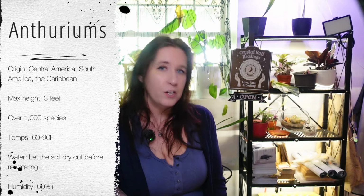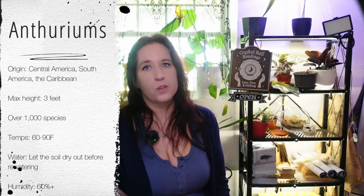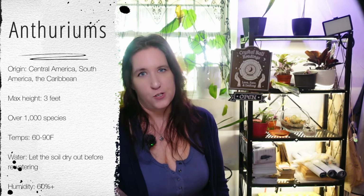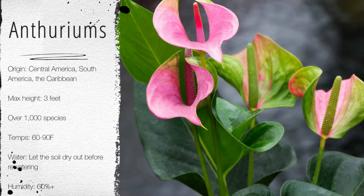Native to Central America, South America, and the Caribbean, in their natural habitat, Anthuriums thrive by attaching themselves to trees, benefiting from the filtered light that makes its way through the canopy. But they're not a parasitic plant. They don't harm the trees they attach to. They're mostly just along for the ride. On average, they'll grow up to 3 feet if they're happy.